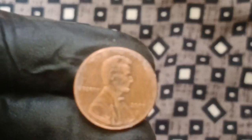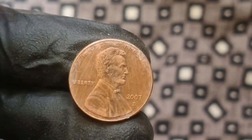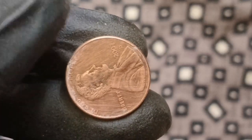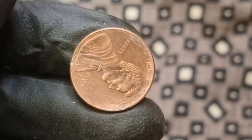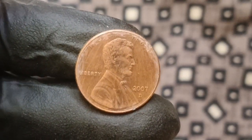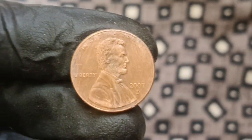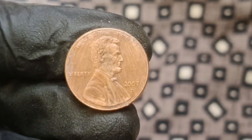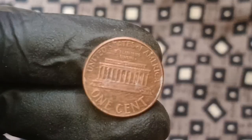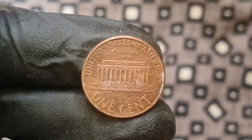And do not forget struck through errors where foreign material such as grease, cloth, or wire ends up between the die and planchet, leaving behind strange impressions on the coin's surface. Now if all of these rare conditions somehow aligned in one coin, a 2007 D penny with a double die obverse, struck off-center, on a copper planchet, with a die clash and broad strike, it would be unlike anything else ever seen, and in a world where collectors crave uniqueness the price can soar unimaginably, reaching the claimed $60 million.